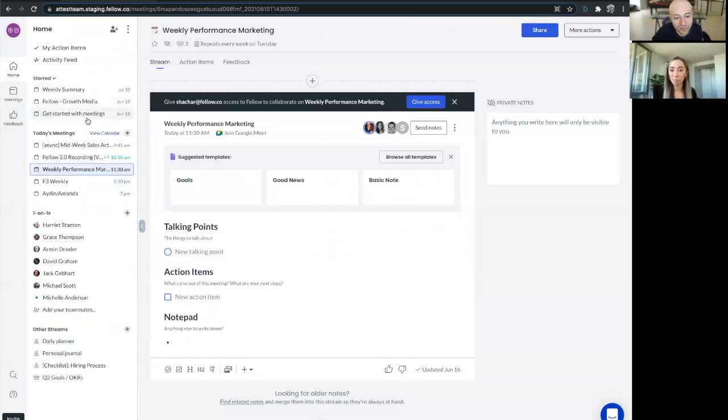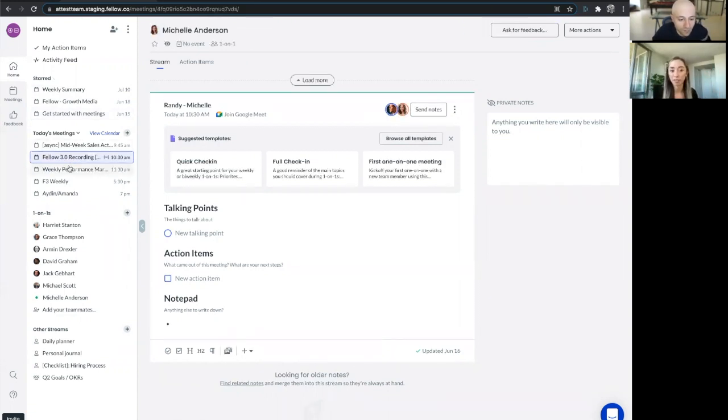For example, if you're attending a meeting currently and you remember a talking point based on what is being discussed at this meeting that you want to add to another meeting in the future, it's so easy to go back and forth in between your meeting notes. I absolutely love this new change.